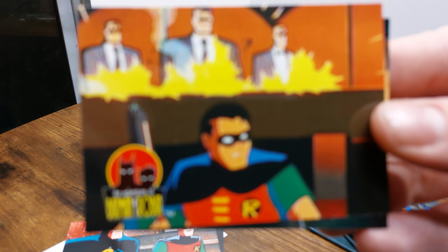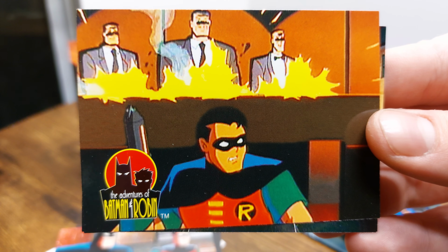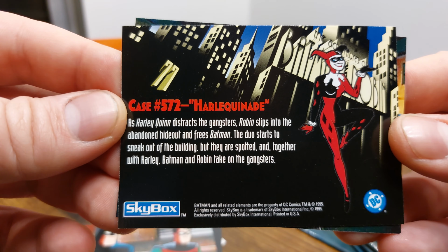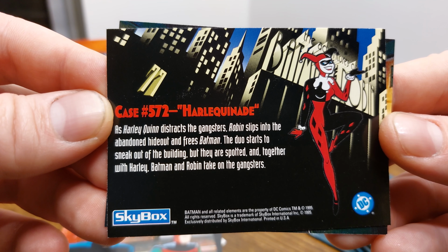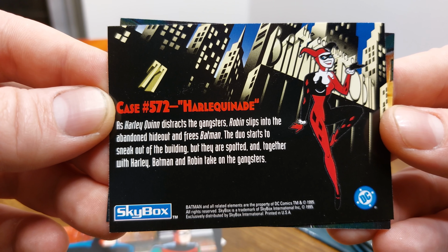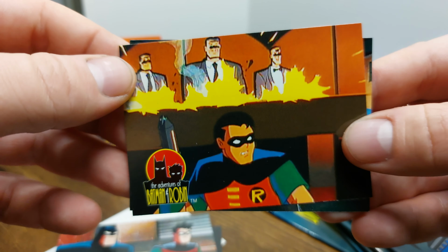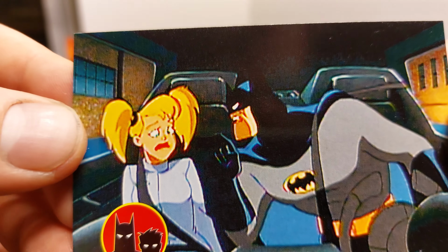Here's another one of Robin. The images on these ones aren't very good, kind of blurry. Case number 572, Harlequinade. As Harley Quinn distracts the gangsters, Robin slips into the abandoned hideout and frees Batman. The duo starts to sneak out of the building, but they're spotted, and together with Harley, Batman, and Robin take on the gangsters. So Harley Quinn's a good guy in this one, I guess? Man, it's really low resolution on the pictures.